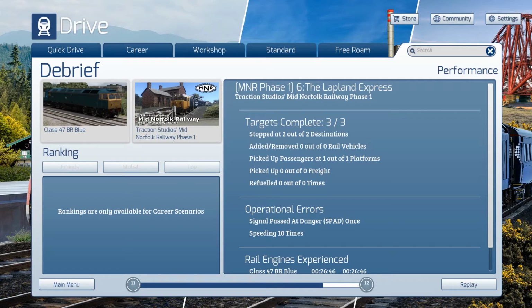We are looking forward to seeing what Matt Wilson does with our 47367 skin. That's going to be fantastic. I'm also looking forward to showing you phase 2 of the Mid-Norfolk Railway, and hopefully that should be released in the not too far distant future.